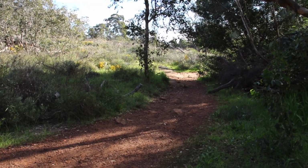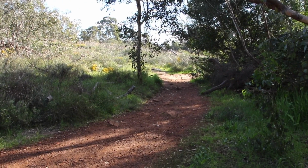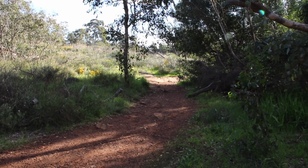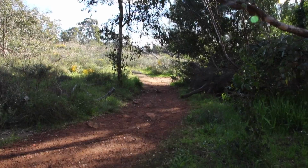I hope this isn't too shaky for you. Oh, that tree, Australian Christmas tree, I just remembered the name, it's Nuytsia floribunda, if you're interested in the botanical name.